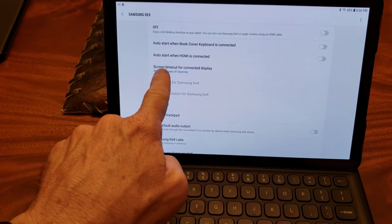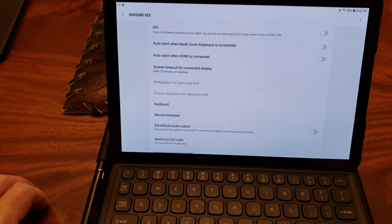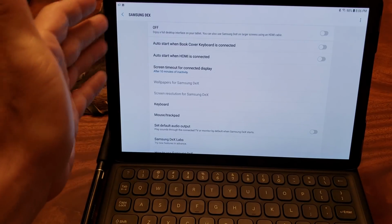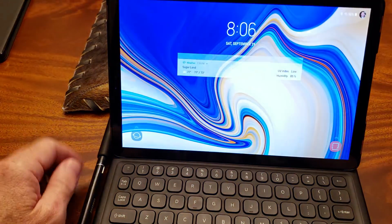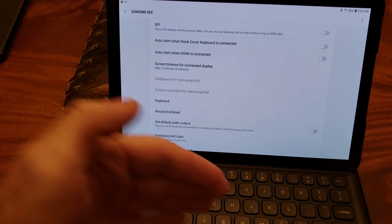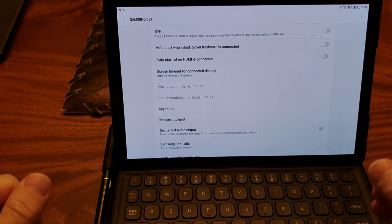Now understand, in order for this to work, you're going to have to get one of the adapters that Samsung is selling right now to allow you to get to the HDMI setting, or get some form of adapter, obviously, right? I turned off this auto start when going into book cover mode, because what happens is that if you're in the Android mode or just a tablet mode, and you drop it down into this mode right here, it will go directly into Dex mode. What I don't like is that when you actually remove it from the keyboard itself, it will not take you back to tablet mode, which I think, even though I like the Dex mode, the actual unit seems to work better in the tablet mode.